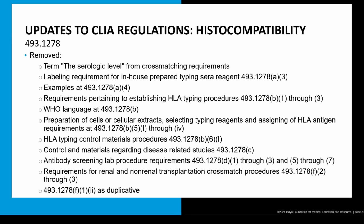CLIA histocompatibility regulations had not been updated since 1992, so they had a lot to update just from a technology perspective. This rule removed histocompatibility specific requirements at 493.1278 that were already addressed by the general quality control requirements for all testing systems in regular CLIA regulations. So they updated those, got rid of some obsolete or duplicative stuff. It also addressed recommendations provided by CLIAC. And just as a reminder, CLIAC is the Clinical Laboratory Improvement Advisory Committee, and they provide guidance to the Department of Health and Human Services, directly impacting CLIA and other organizations. Next slide, please.